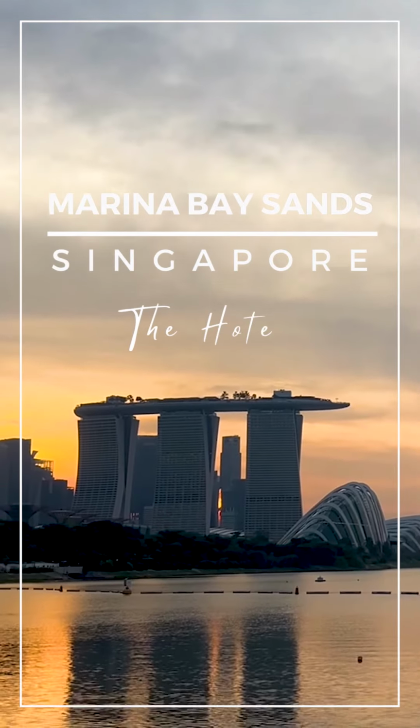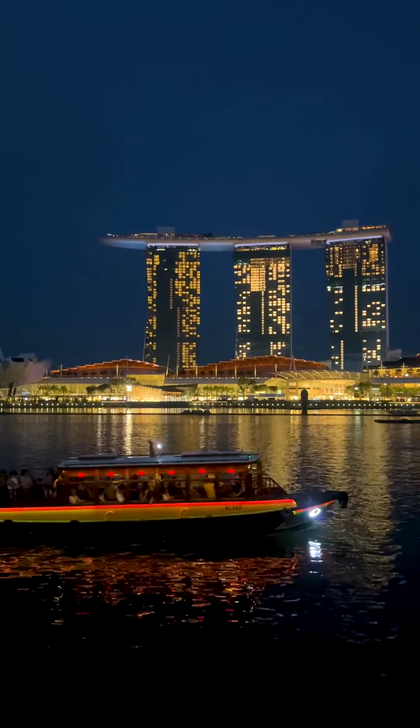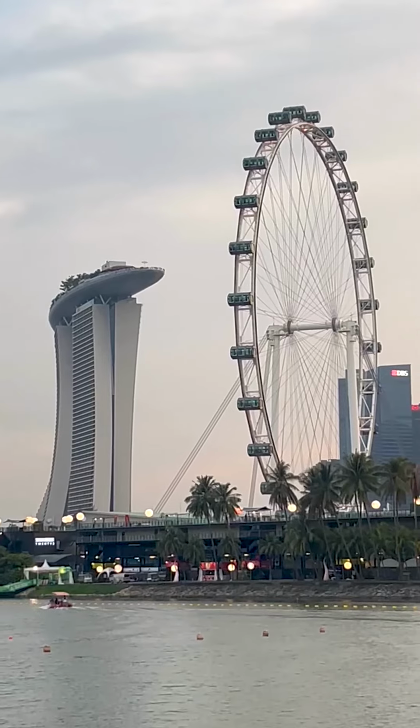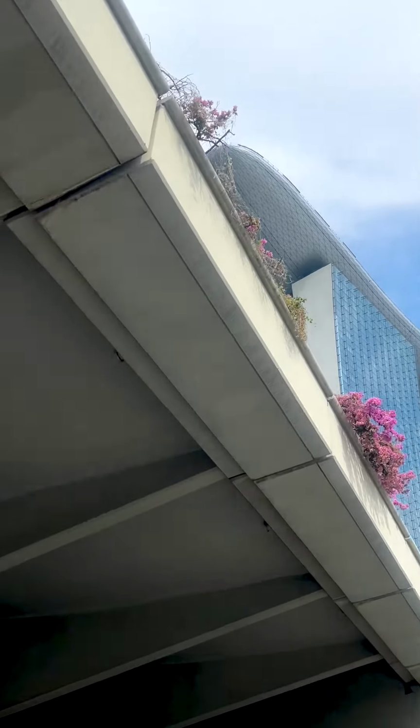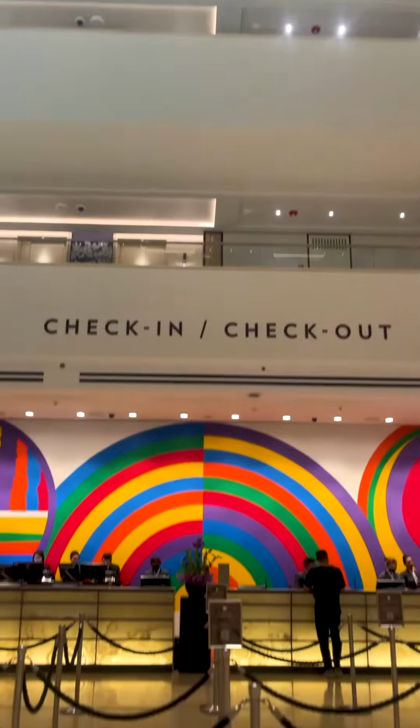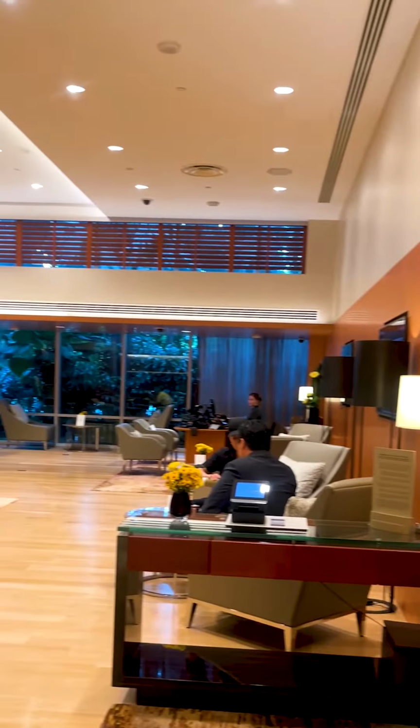The iconic Marina Bay Sands. Nighttime or daytime, this architecture screams grandiose in any angle. But is the hotel room worth it? Let's go and find out.